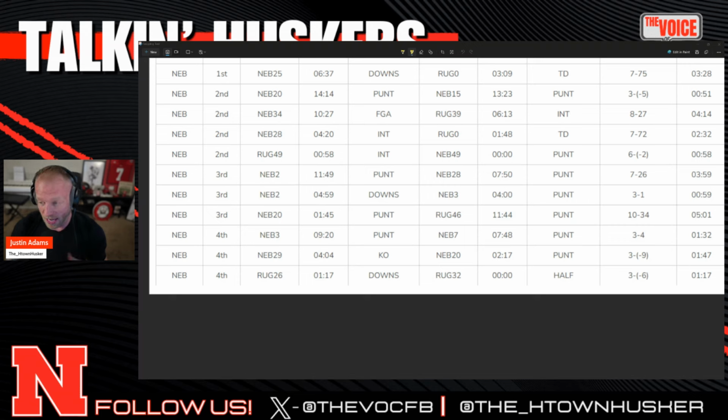Next drive, quick pass to the flats. It is thrown behind Nair. Now, Emmett Johnson runs for 9 yards and gets the first down. On the next play, runs again. Then he gets another carry for 2, and then we enter the fourth quarter. Deep shot. He overthrew Nair down the sideline. That was the defensive holding that should have been called that wasn't.